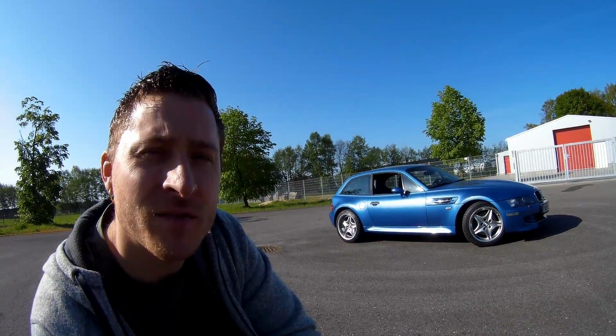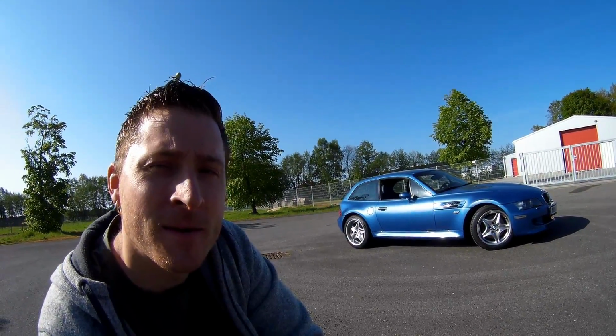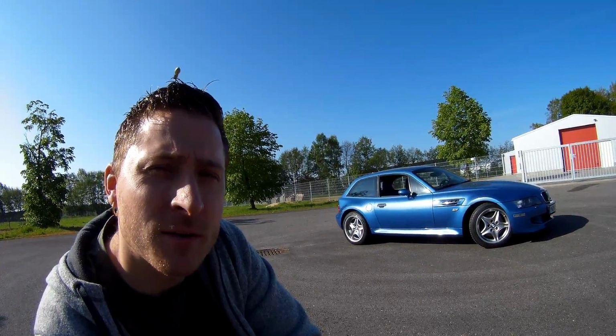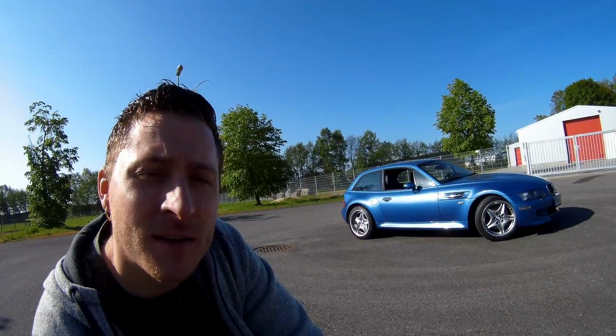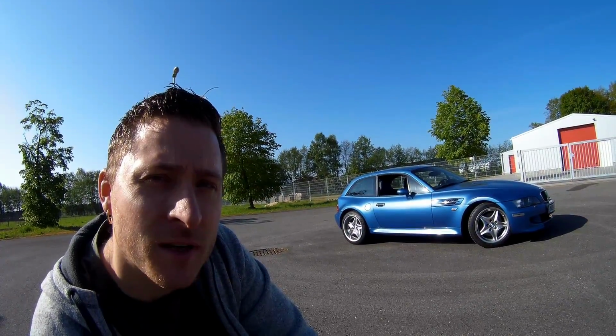Today we have a very nice and very special car. This is a Z3M Coupe. So, pretty rare car. What we're going to do today is take a look around the car, show you all the details, do a test drive like always, and hope you're going to like this special Z3M.